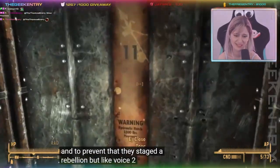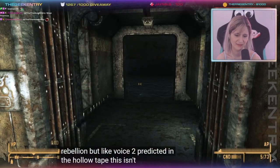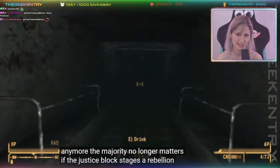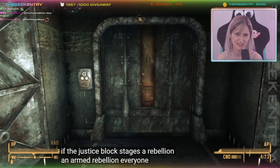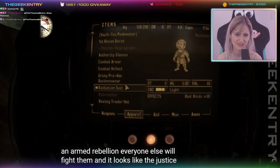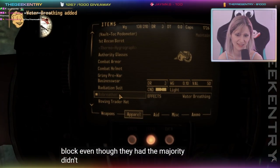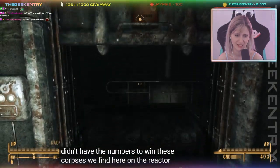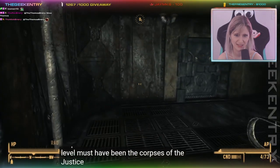But like Voice 2 predicted in the holotape, this isn't about votes anymore. The majority no longer matters. If the Justice Block stages an armed rebellion, everyone else will fight them. And it looks like the Justice Block, even though they had the majority, didn't have the numbers to win. These corpses we find here on the reactor level must have been the corpses of the Justice Block members.